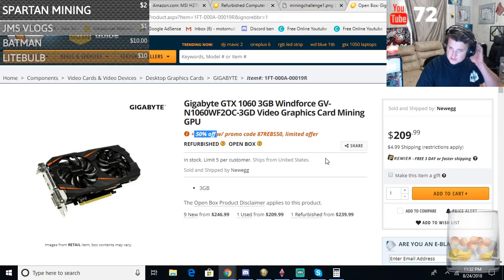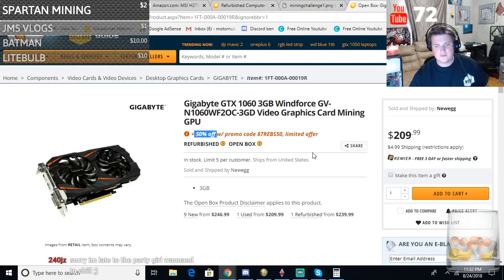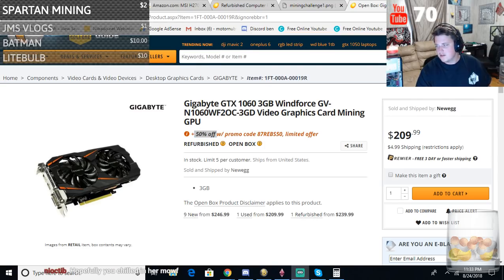Now, this is important to note. You can only use the promo code for rebate or refurbished stuff once. So if you're going to be buying refurbished stuff, make sure you get it all into your cart and apply all the coupon codes at once, because you can't buy something and then go back and try to do it again. So if I was going to buy 5 of these, I would need to buy 5 all at once. Yes.